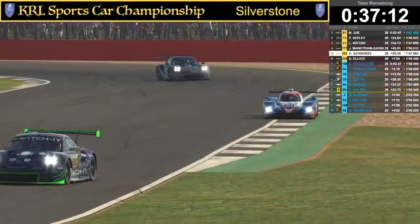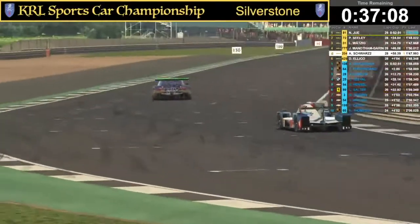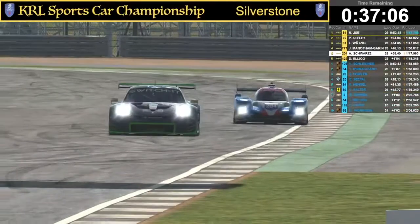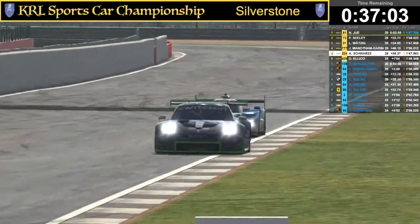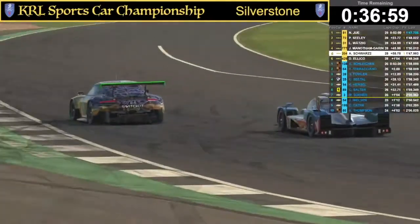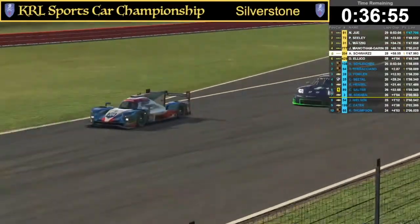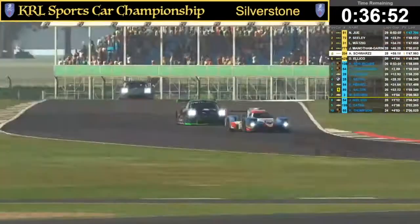Andreas Schwartz in 5th place, the number 204 Dallara, coming up on race leader Alexander Schleicher in the 108 Porsche, the GTE leader. Safely by as he heads down into Maggots.